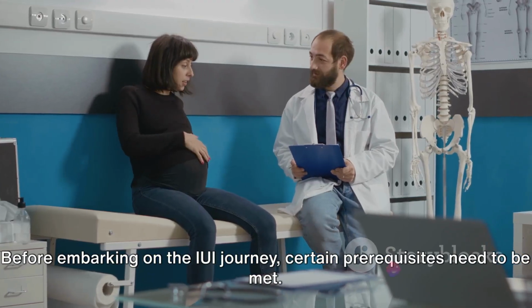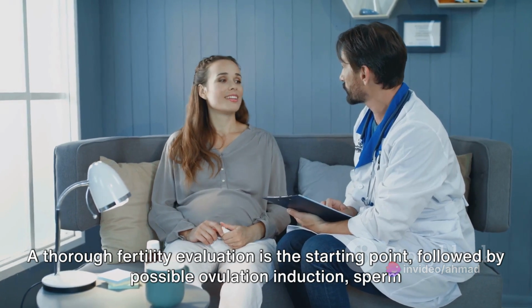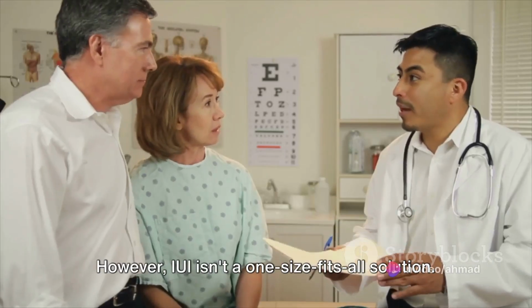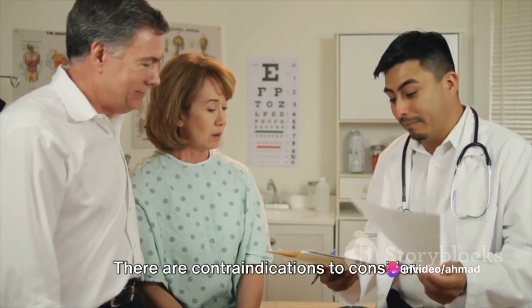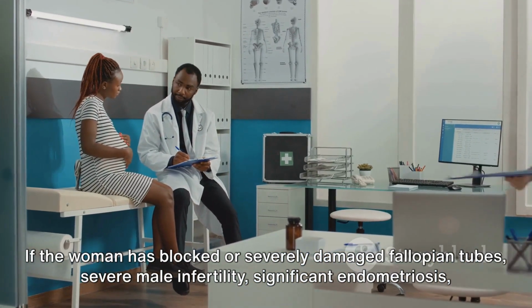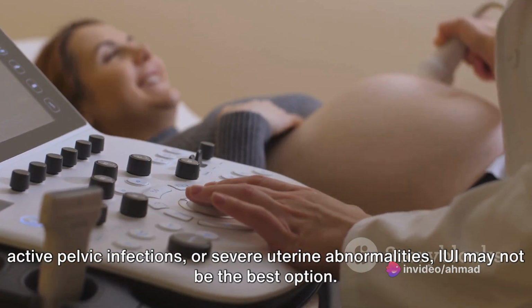Before embarking on the IUI journey, certain prerequisites need to be met. A thorough fertility evaluation is the starting point, followed by possible ovulation induction, sperm preparation, and careful timing to coincide with the woman's ovulation. However, IUI isn't a one-size-fits-all solution. There are contraindications to consider. If the woman has blocked or severely damaged fallopian tubes, severe male infertility, significant endometriosis, active pelvic infections, or severe uterine abnormalities, IUI may not be the best option.